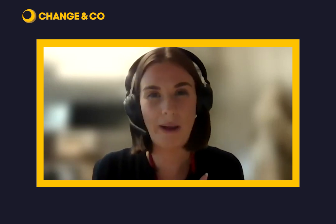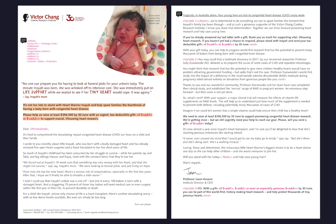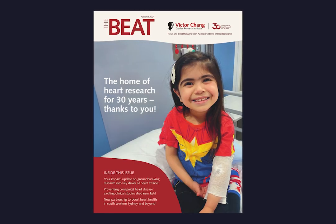And then we obviously had our research side of things, which is a lot more rationally led, which in our mid-value pack, we amp up a lot more, as they tend to be more rationally led. So that really focused on the really exciting research that Professor Sally Dunwoody is doing in congenital heart disease. And then we had our wave 2. We did a 2-page letter, another RM, and then wave 3 was our donor newsletter. But obviously that focused on Inea.